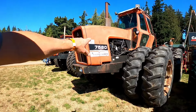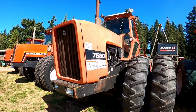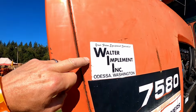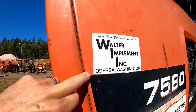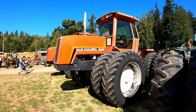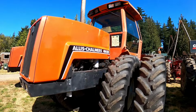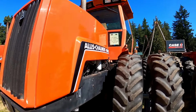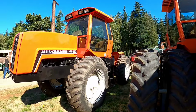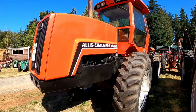Here we got a 7580, and it's in original working clothes. Hey, there's your dealer tag, Walter Implement Incorporated, Odessa, Washington. Here we got a four-wheel drive 7020, 1983. And then we have one here, same model on singles.